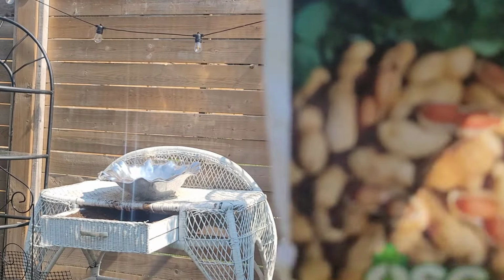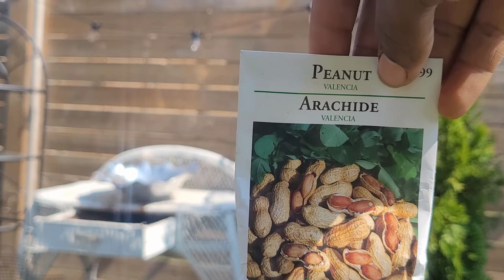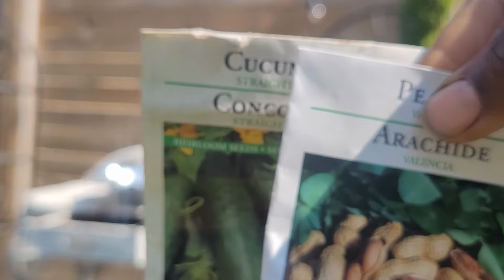Okay, the peanuts, because it grows as a bush type and is very low growing, it almost looks like salad, and apparently it has bluish green foliage. So I'm just going to plant that in the same container I plant the cucumbers in.